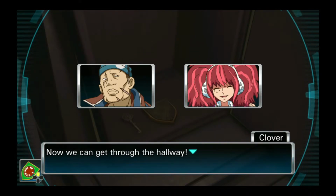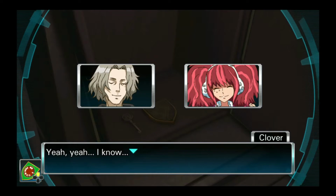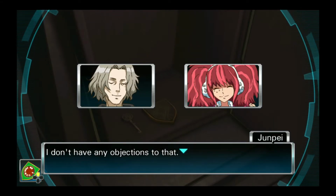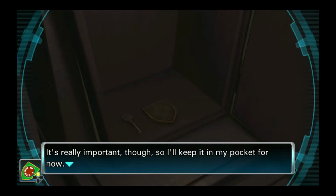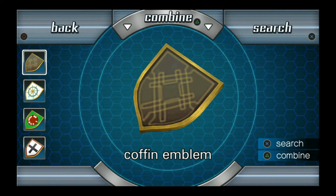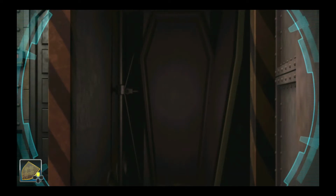Alright, we finally found it. Now we can get through the hallway. That's correct, Clover, but we do need to get out of this room first, you know. Yeah, I know. Okay, let's get the hell out of here as quickly as possible. I don't have any objections to that. I don't think we'll use the Neptune key in this room. It's really important though, so I'll keep it in my pocket for now. As far as this other thing goes, coffin emblem. All right. So I'm assuming there's a machine here that takes everything.